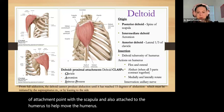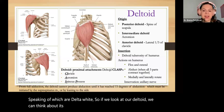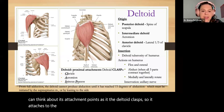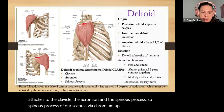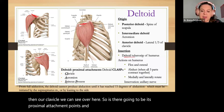Speaking of which, our deltoid. If we look at our deltoid, we can think about its attachment points as the deltoid clasps. So it attaches to the clavicle, the acromion, and the spinous process. So the spinous process of our scapula, the acromion up top here, and then our clavicle we can see over here. Those are going to be its proximal attachment points. And then it's going to insert on our deltoid tuberosity.